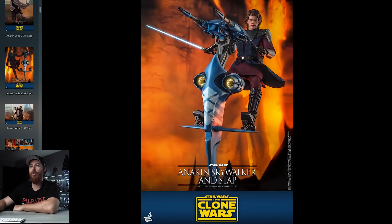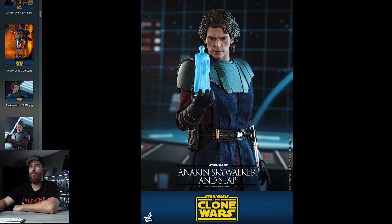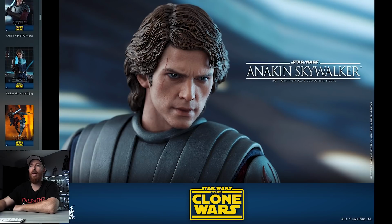Going down, we got some more pictures of the Stap. This is going to be the regular version. If I can fast forward through these, we got a lot of photos, guys, there's piles of them. Here's Anakin without the Stap, just a regular edition. The hair is definitely different.